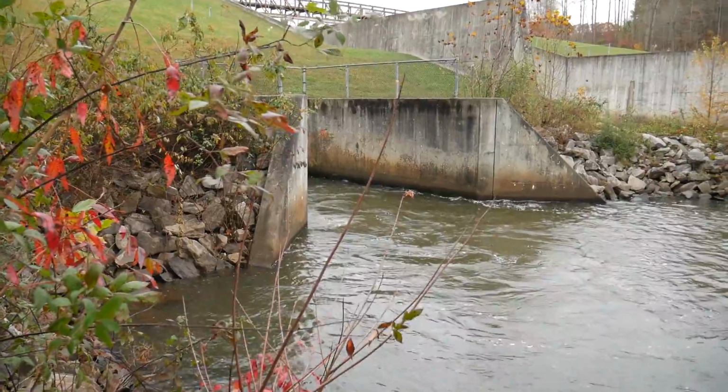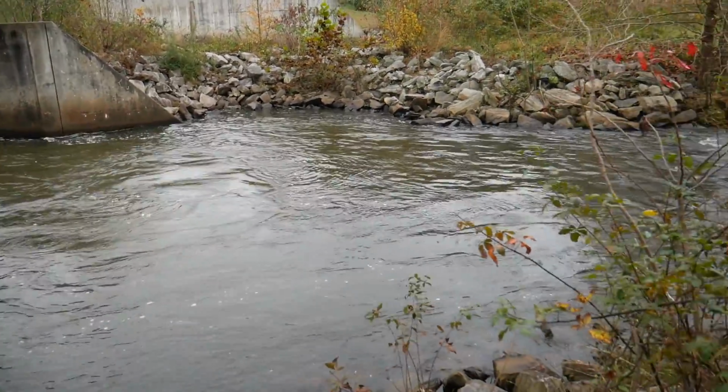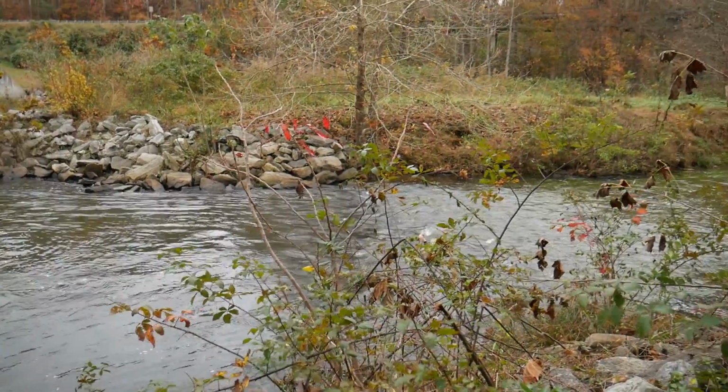Hey guys, it's Aaron from Aaron's Outdoor, and today I'm doing a little bit of spillway fishing at a tiny little spillway that I've fished at a few times before, and I've had some really good luck here. I had one day in particular that I caught like a ton of fish.